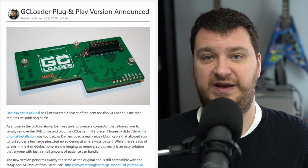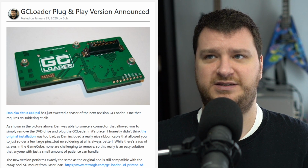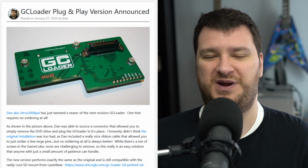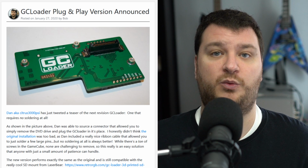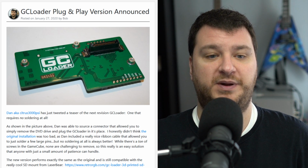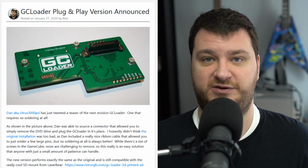So I've always been a fan of the SD loading from the front port, or even the new SD to SP2. I never get that name right, that goes in the bottom. They're both awesome choices for people that don't want to modify their GameCube, but if you don't mind modifying it, you can get some serious performance increase with this one.